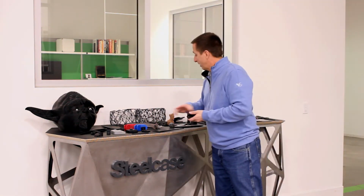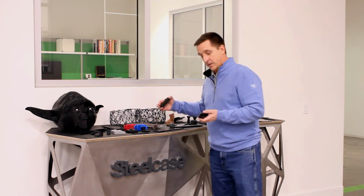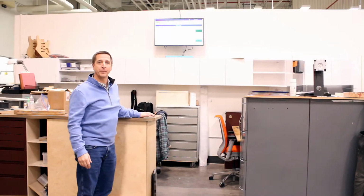I'd like to also share, we have 3D printed tooling that we have actually formed using sheet metal on our brake presses. We're out here on the main floor at the wood department.